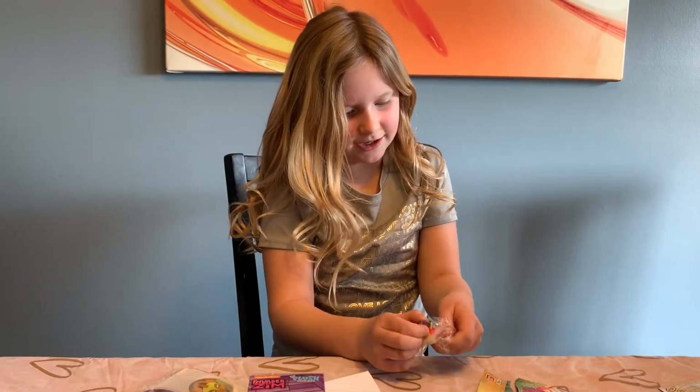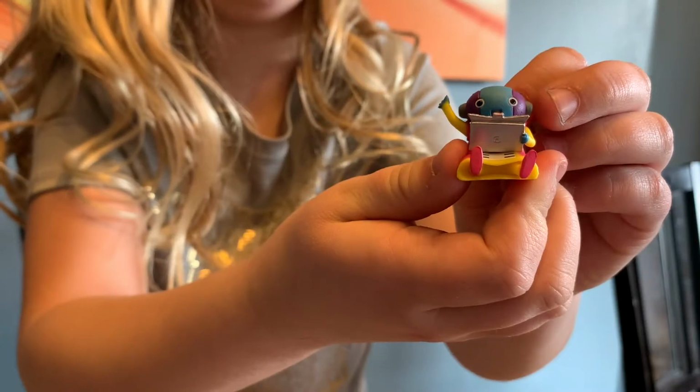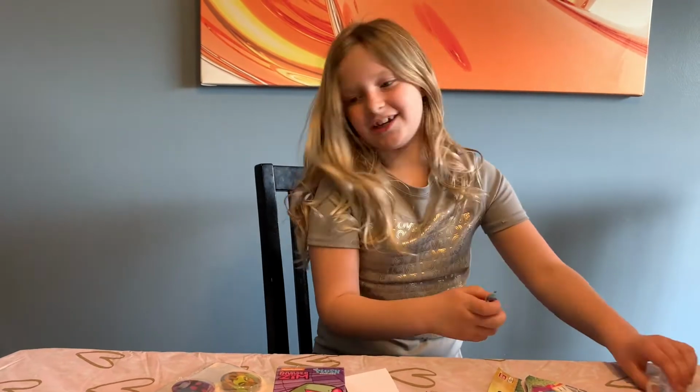So this is a cute little guy, and he's doing something, but I can't really tell what he's doing. But I know he's a, I can't really tell, but he's something.